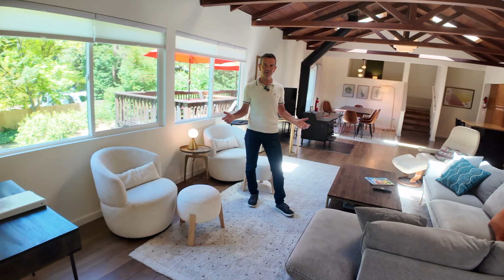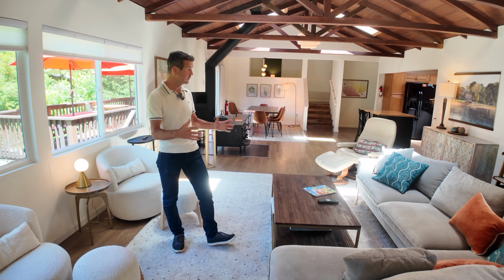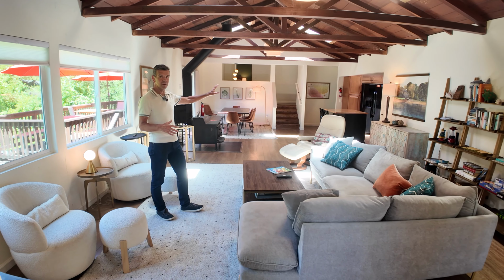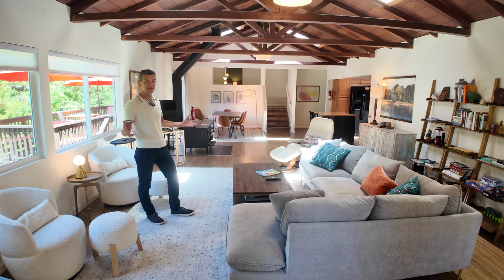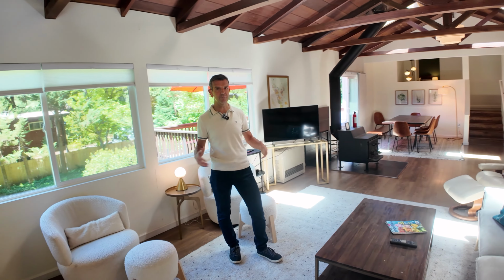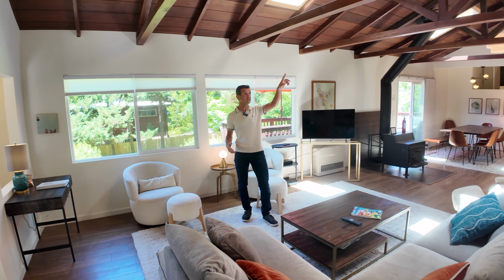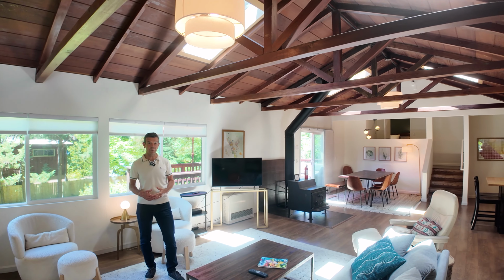So here we are in the main living area, which as you can see, is really open plan. You've got the seating area here, you've got the dining area at the back, and then the kitchen over to the right-hand side. And one of the things you'll notice about this room, it is really light and airy. We've got the vaulted ceilings, which is really pretty, makes it feel like a really good voluminous room. And then we've got these skylights, so it does capture a lot of the natural light as well.